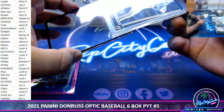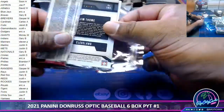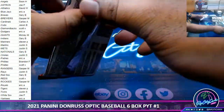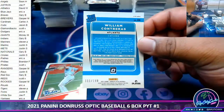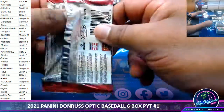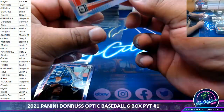I think this might be a parallel hot box. Olivares, Royals to 249 rated rookie. Yeah, I'm going to go ahead and say this is a hot box. 299. Kiner Falefa Rangers. All right, confirmed. This is the parallel hot box. Correct. 299 rated rookie Braves. Alec Baum rookie insert. Varsho, rated rookie, Silver D-backs.